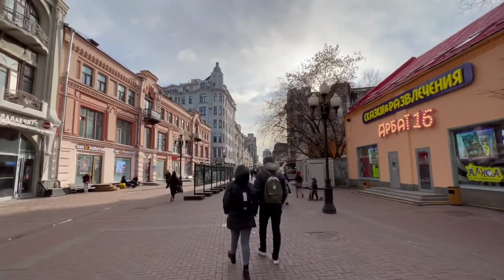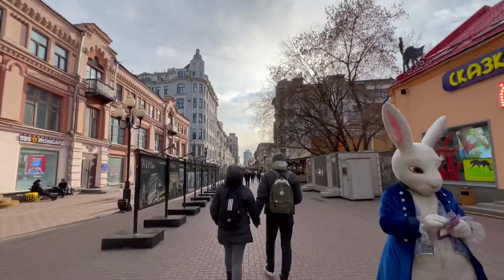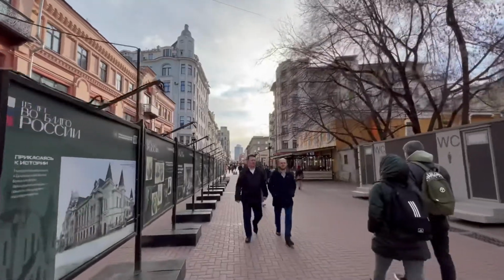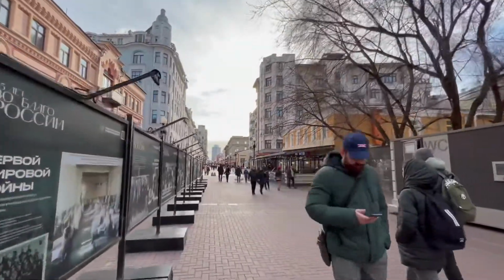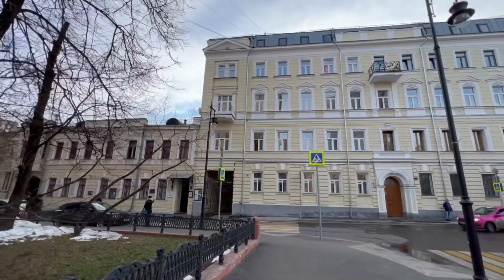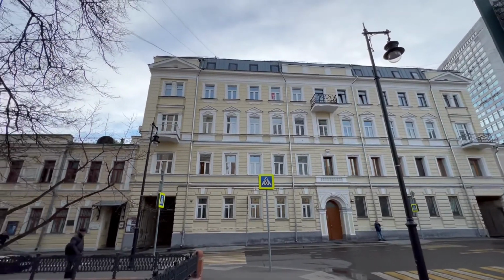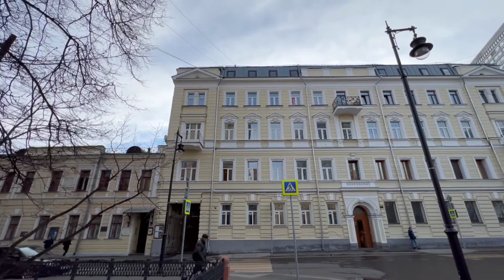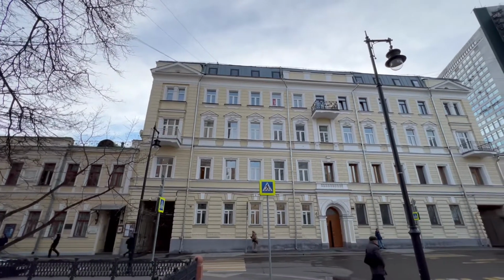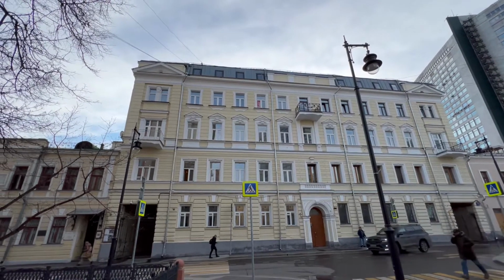The apartment we are going to see today is located between the old Arbat Street and the new Arbat Street. It is also a pre-revolutionary building, and I will show you in detail, I hope. So this is the building where we are going to look at the apartment today. And the apartment is on the top floor, on the 4th floor, and it has 2 levels, so you can see the windows of it from the left side. The balcony doesn't belong to this apartment.